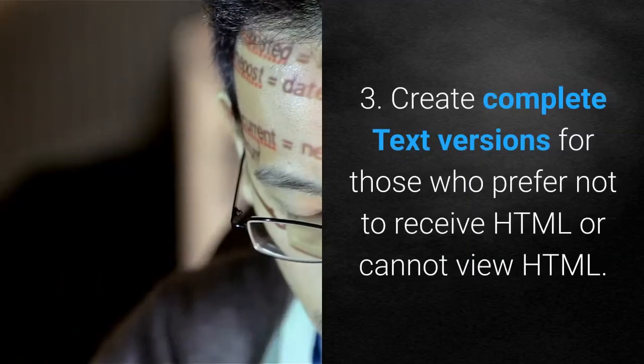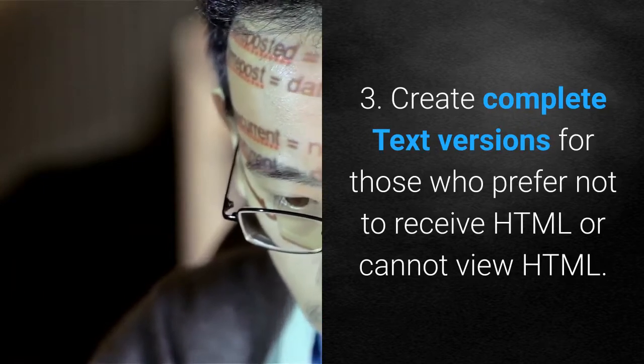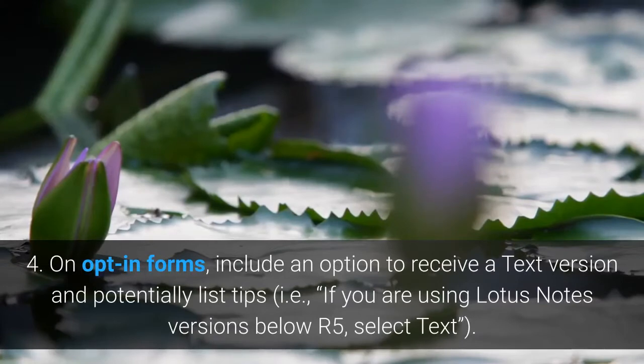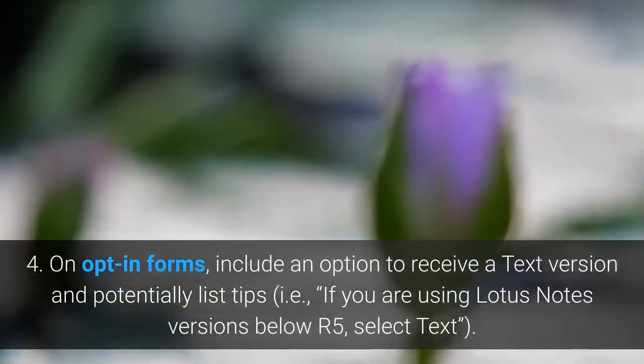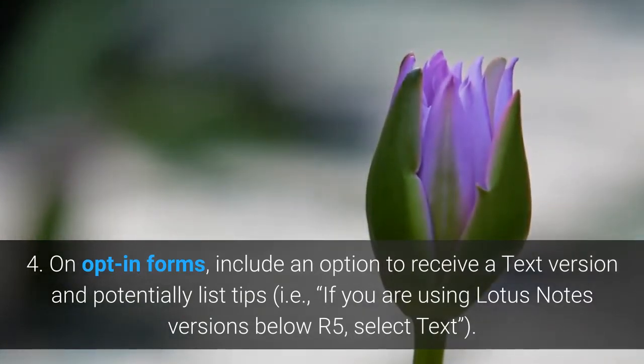3. Create complete text versions for those who prefer not to receive HTML or cannot view HTML. 4. On opt-in forms, include an option to receive a text version and potentially list tips, i.e., if you are using Lotus Notes versions below R5, select text.